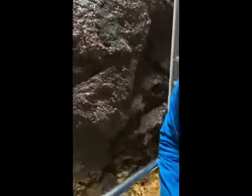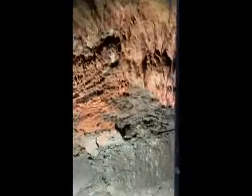This is awesome. I could do this as a job. Look how close we are to the walls. Alright guys, we are through the narrow section now. So you need to ride all the way down from here.